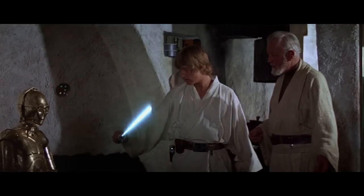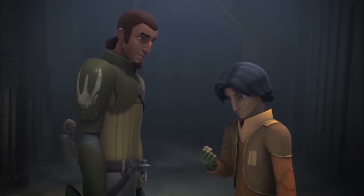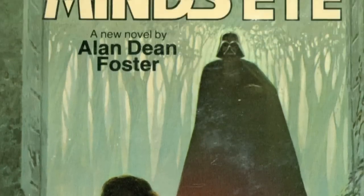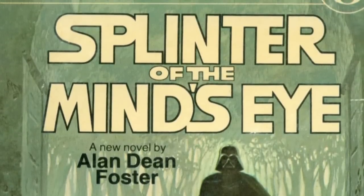Now, we've never seen a kyber crystal in a Star Wars movie before, but a variation on them that's spelt differently was first introduced in the New Hope sequel book, Splinter of the Mind's Eye, back in 1978.